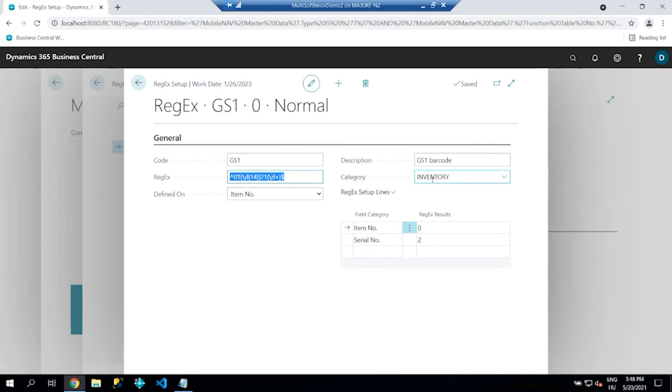This category will be used to group the different fields where you will split the regular expression parts or portions. Basically, the regular expression setup is relying on field categories. The field categories are not that well known in the Mobilenav configuration, but they have existed over the years. We have used them to easily hide all the lot number fields or all the serial number fields if a certain company doesn't use lot numbers or serial numbers or units of measure, etc.